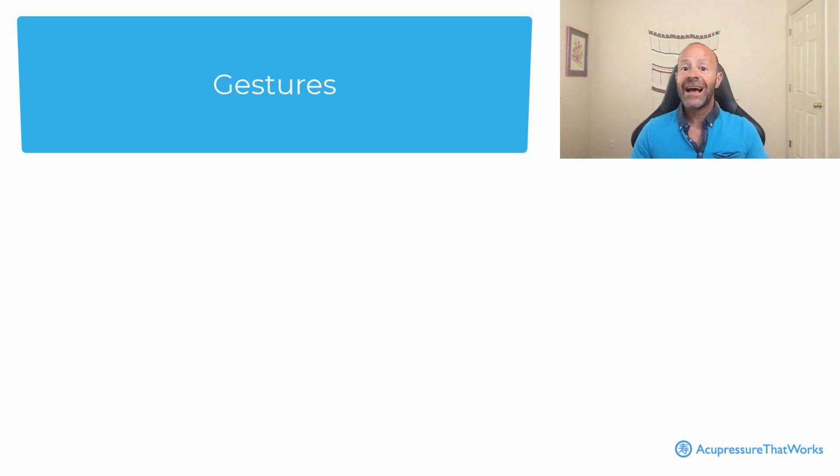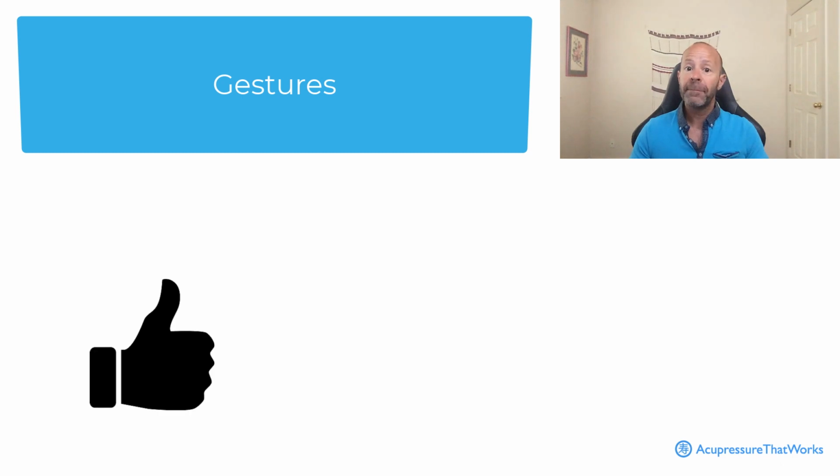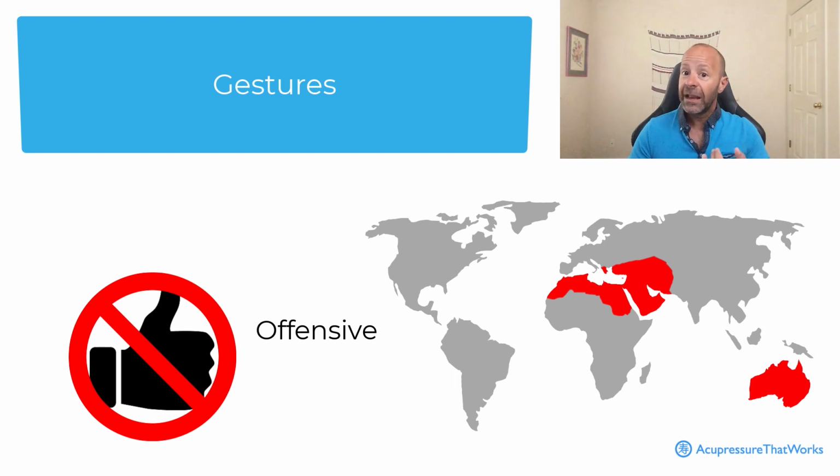Gestures. Gestures are another essential aspect of nonverbal communication. They can convey a wide range of meanings, such as agreement, disagreement, emphasis, or confusion. However, the same gesture may have different meanings depending on the context and culture. For example, the thumbs up gesture is commonly used to indicate approval or agreement in Western cultures. However, it can be considered offensive in Australia, Greece, and the Middle East, as it has the same connotation as the middle finger in Europe and the US.